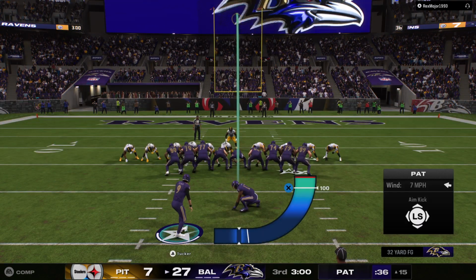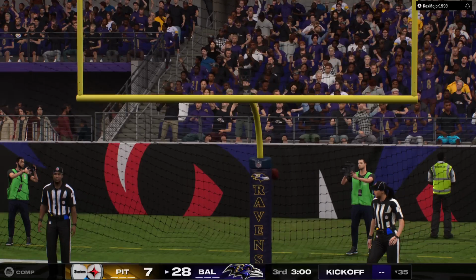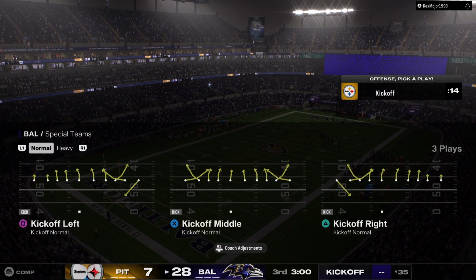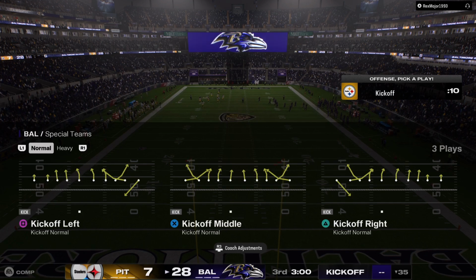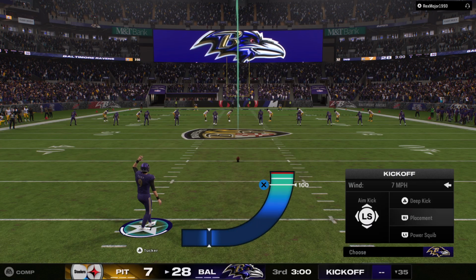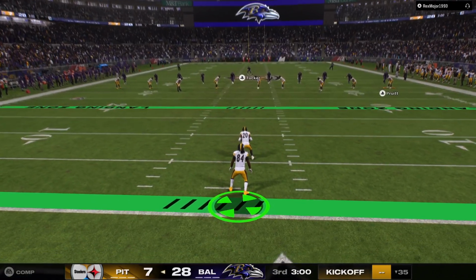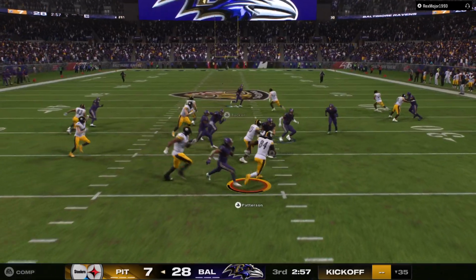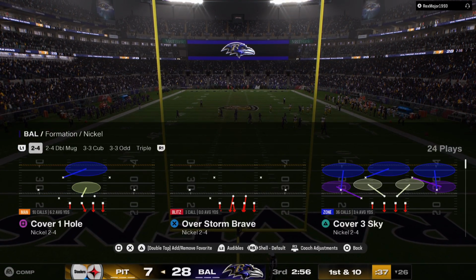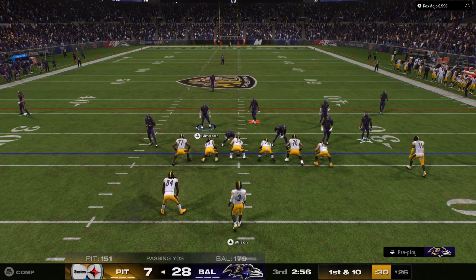Point after now from Tucker. He's got it. And the Ravens will extend this third quarter lead. Out there is Tucker, and he'll kick this one away after the touchdown was scored. Patterson now to return it. And he'll be brought down past the 25. Decent field position to start this drive. A fresh set of downs to work with. It is first down and 10.